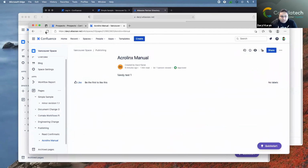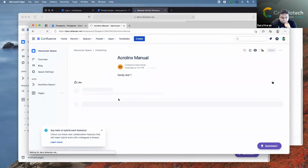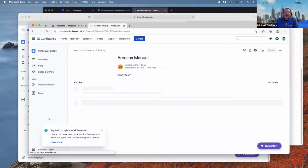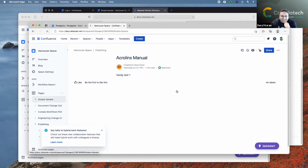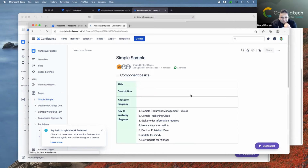So I'm just going to pop in another browser here real quick to see if I can get it working on my other page here. Who needs software working anyway? Yeah, that's so true. Okay.